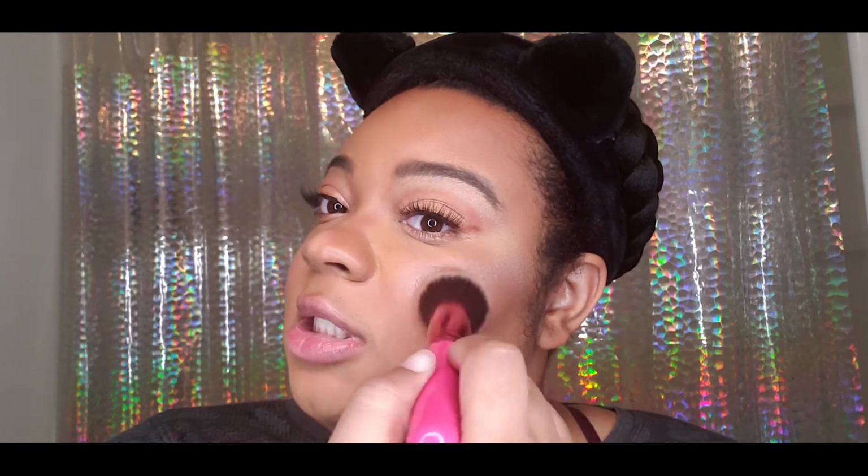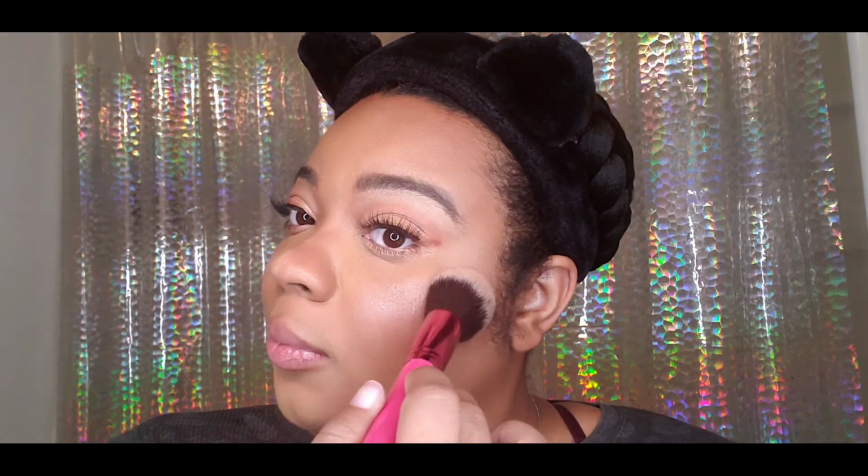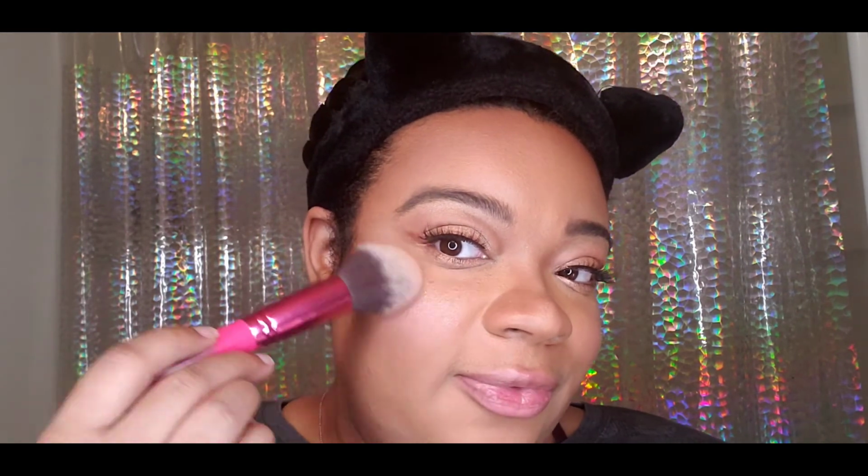And then I'm going to wipe off the brush and then just pack it right in that area. So I'm not putting on any more color on it. I'm just trying to distribute what I already have on it. And I really like that nice little shift there. Put it on the nose, in the center where we did some highlight.